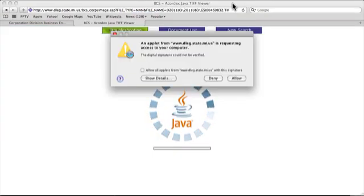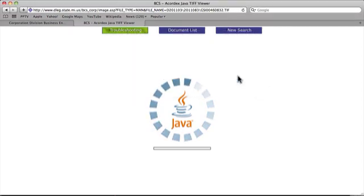As you can see here, you may need a Java plugin to view images. Additionally, as in this case, your browser may also ask you if you want to run software to view the documents. In this case, you will have to click a button that says either Run or Allow to see them. I'll click Allow.